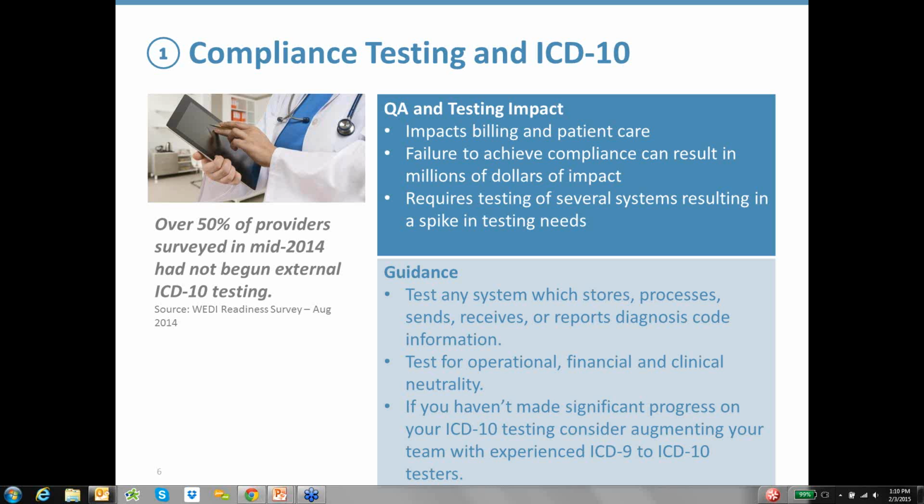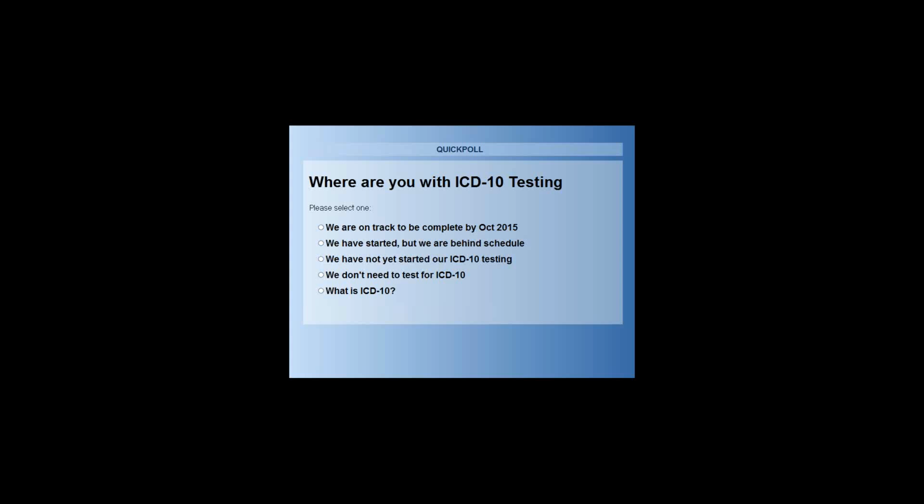Let's see how the participants are doing on their ICD-10 testing. Let's launch the second poll question. Alex, please. Okay, Mike, here comes that second poll. We're asking everyone in our audience, where are you with ICD-10 testing? Of course, some of our registrants may not have anything to do with ICD-10 in their organization, but many payers and providers in particular still have this as a challenge. They did last year and are still working on their external testing, as you indicated, even as we speak, Mike.